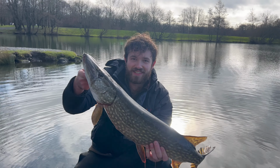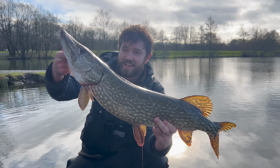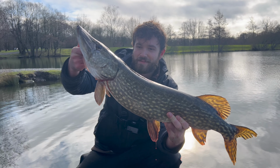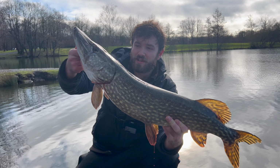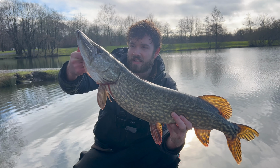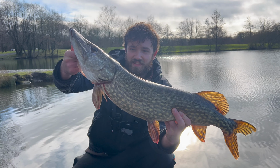So the second fish of the day just so happens to be another absolute corker of a pike. I'm saying this is a double figure fish. This is maybe 11 pound, 12 pound, but I'm not going to weigh it just because it took the whole Rapala into its mouth. Tiny bit of blood coming out the gill, so instead of messing around, I'm just going to get this fish straight back in the water. We've given it a rest.